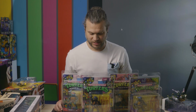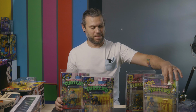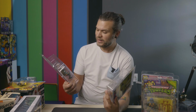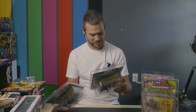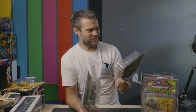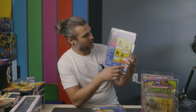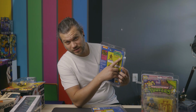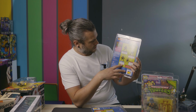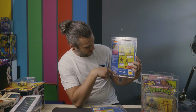Now, these are re-releases. These guys right here are the 2021 re-releases. So don't get too excited. But here's the thing. They're Imports Dragon re-releases. I think they actually came out, they say 2022 on them, not 2021. But I think they're Canadian or French-Canadian, because on the back, a totally different card back. And it says Tortugas, which I think is French for turtles. As you can see, there's different photos and different artwork on the back of these.